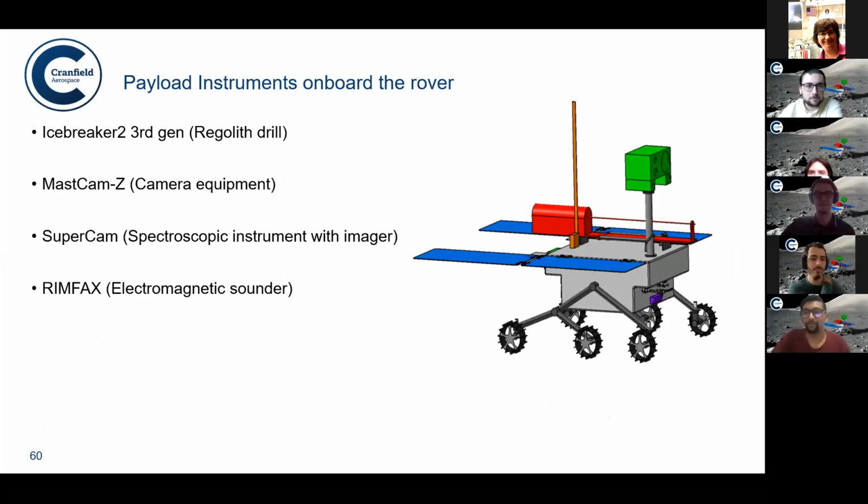Hello, hi. I'm Vibish, working with Akshay from the payload team. With the science requirements that Akshay had given us, and the budget requirements that we have as part of our project, we came up with a few payload instruments that are going to be on board the rover. We've selected 4 instruments. The first one is the Icebreaker 3rd gen, which will be the regolith drill. And as you all know, the other 3 instruments have been used in the recent NASA Perseverance rover, as you're all probably familiar with.